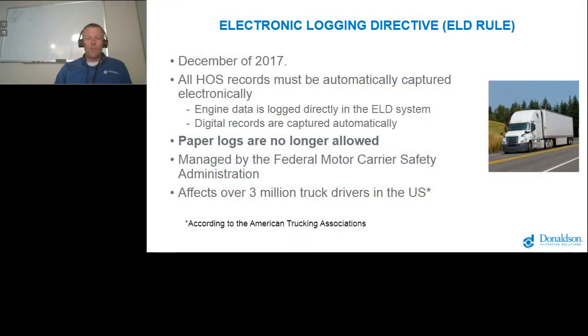So to start the discussion, I'm actually going to step away from the industrial world. We're going to talk about the trucking world and the electronic logging directive, which came out about 4 years ago. Some of you are probably pretty familiar with it if you've got trucking. But this was a massive change that affected over 3 million drivers in the U.S. It was a massive regulation that came down.